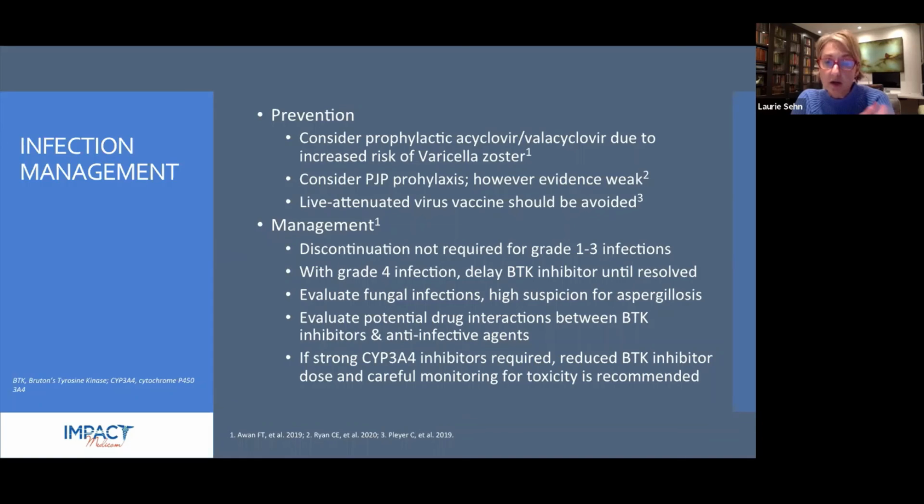When patients need treatment with anti-infective agents, we need to take care to be aware that there could be drug interactions between the BTK inhibitors and the anti-infective agents, and particularly if patients need to be treated with strong CYP3A4 inhibitors. In this case, the dose of the BTK inhibitor may need to be temporarily reduced and the patient monitored carefully for toxicities of the BTK inhibitor.